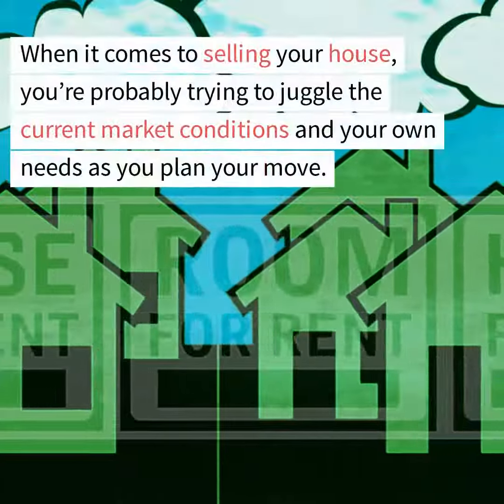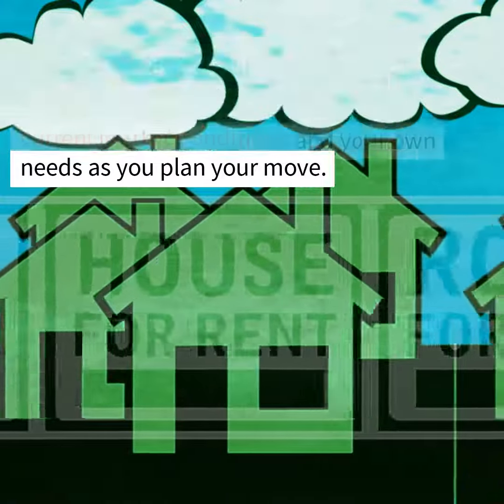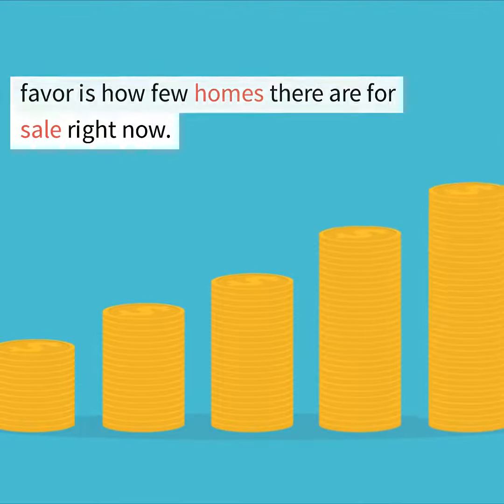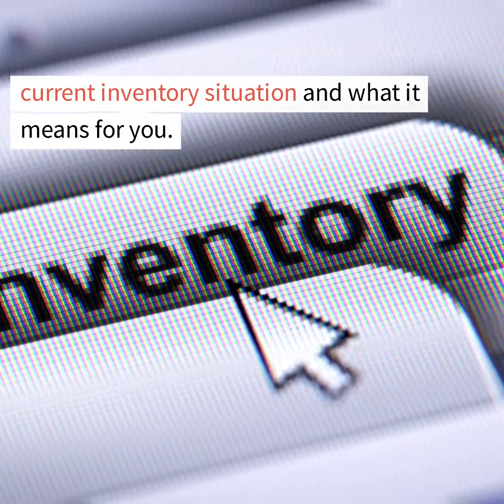When it comes to selling your house, you're probably trying to juggle the current market conditions and your own needs as you plan your move. One thing that may be working in your favor is how few homes there are for sale right now. Here's what you need to know about the current inventory situation and what it means for you.